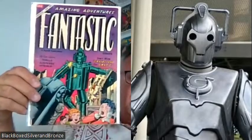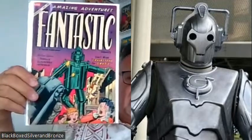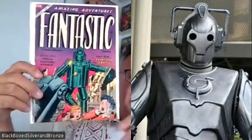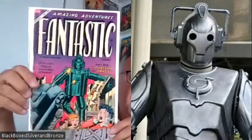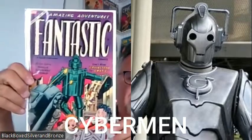That giant robot wreaking havoc, I love that. He reminds me of the robot nemesis in the Doctor Who TV series. They were silver, but something about the shape of the head, that kind of triangular shape, reminds me of that. They had a name. I can't remember their name, the something men or something like that.